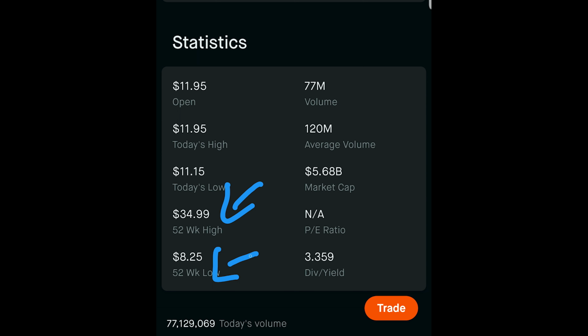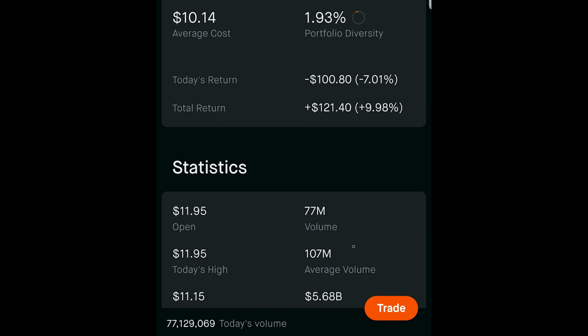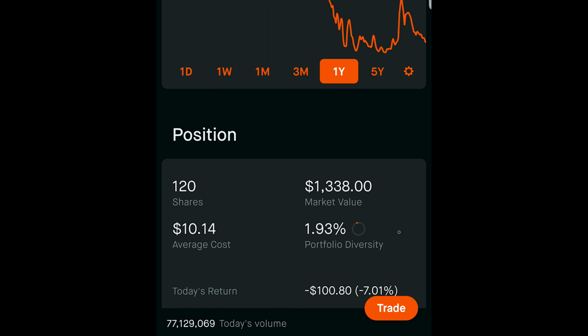What I can tell you is if it does go down to $8 or even lower than $8, I will be buying more. It's a pretty solid dividend here at 3.359% dividend yield. This is a company that I don't believe is going anywhere. Yeah, there is a chance it may go into bankruptcy. There is that potential that they might be able to wipe out all the shareholders, aka me and my $1,000 investment here.